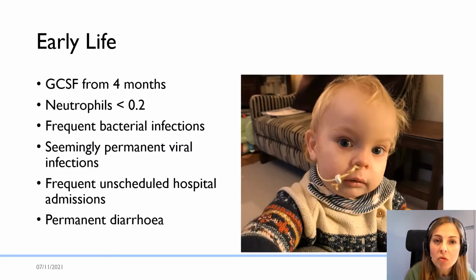So to give you an idea, he was born in 2017, but for the year 2018 I went through our diary and we had 6 unscheduled hospital admissions that year just for issues arising from the neutropenia. The planned admissions to do with blood sugars and feeding regime were on top of that, and they ranged in duration from a few days up to a few weeks.